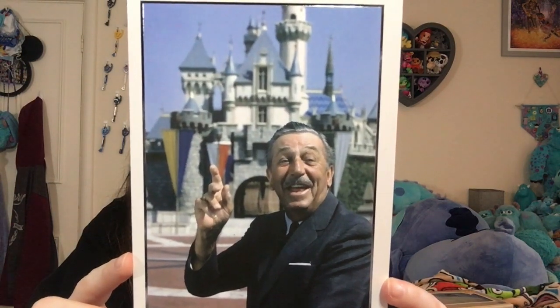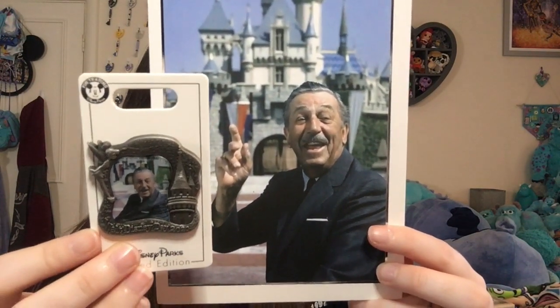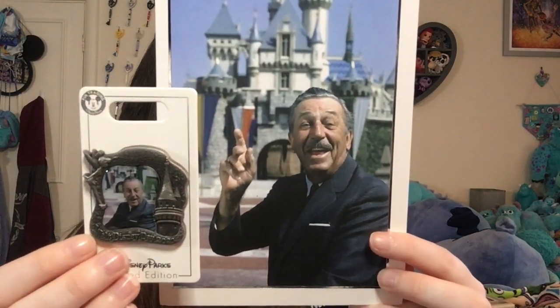And then Walt Disney in front of Sleeping Beauty's castle in Disneyland in 1966, which is a beautiful picture of him. I think these pictures were taken the same day actually, because he's wearing the same thing, because I think he owned more suits by the 60s.